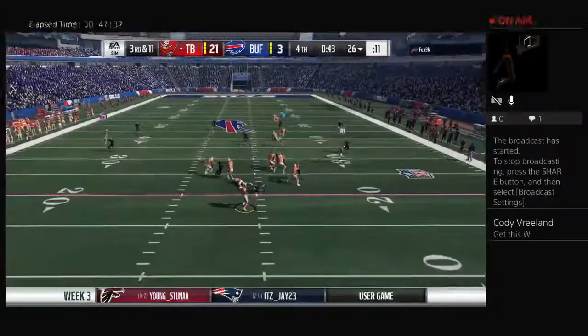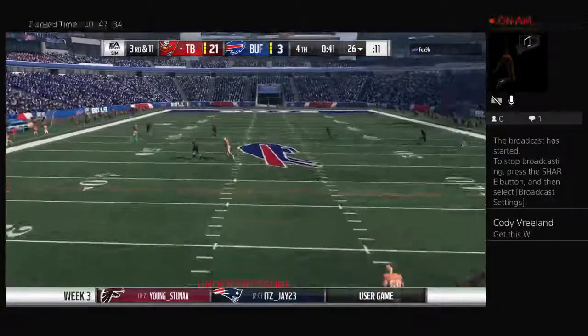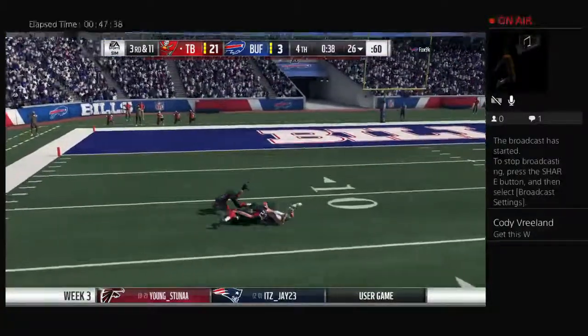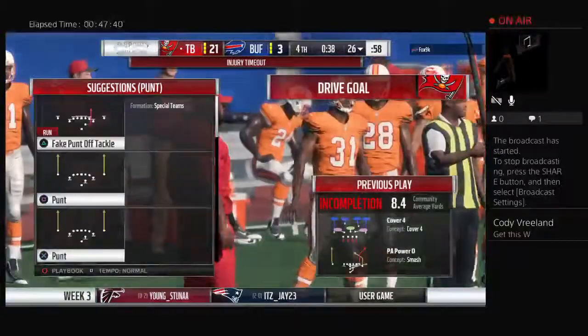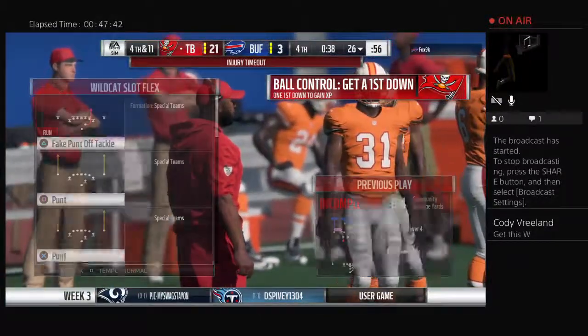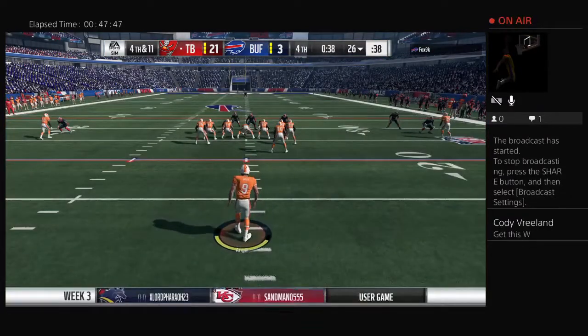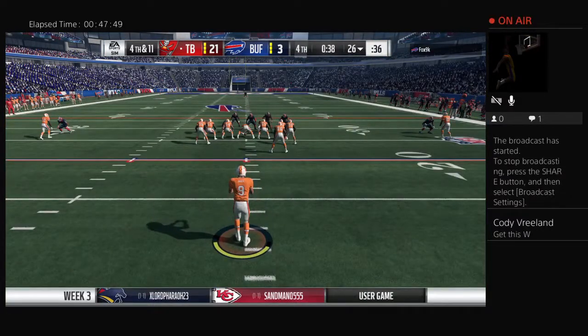This time he'll look to throw. Going for the deep ball. And incomplete. He can't hang on. Would have been a nice catch. Instead, it brings up a 4th down. Here's Brian Anger now. He's been terrific so far.